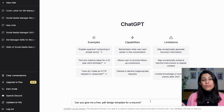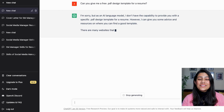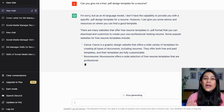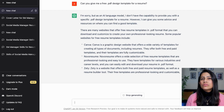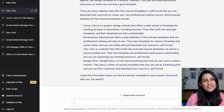Now, you might also be wondering if ChatGPT can help you with the design or the template of your resume or your format or your cover letter. Now, here's the problem. ChatGPT is a text-based tool, so it cannot help you with the format. But the good thing is if you try writing it out, it will tell you where you can look instead. So either you can look for templates via Google, or you can just go to Canva and use one of the templates from there. Bottom line is it will direct you in the right direction.